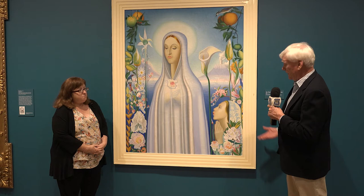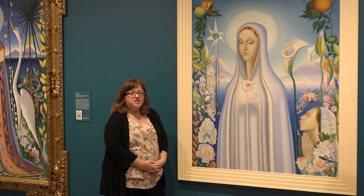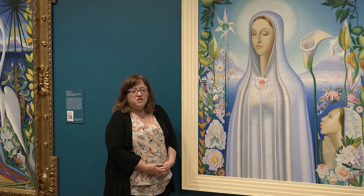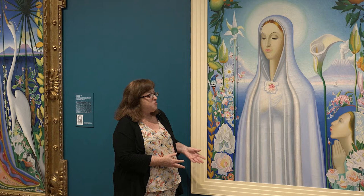So when Stella returned to Italy in the 1920s, he did a series of paintings of the Madonna in nature. And as you can see in this painting, she's surrounded by flowers and fruit. And similarly to what would happen in Italy on processions on holy days, the village or the town would carry an icon of the Virgin or a statue and process through the town. And this is, I think, what inspires him in this series of paintings.